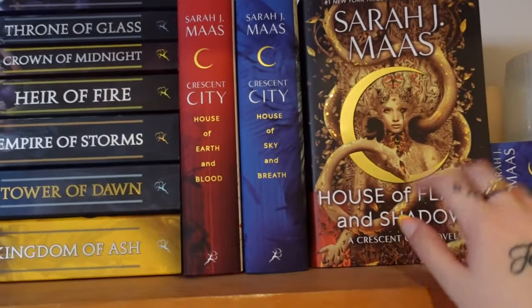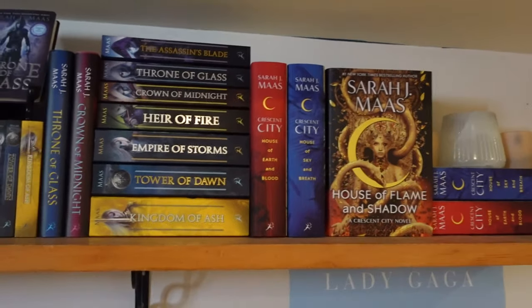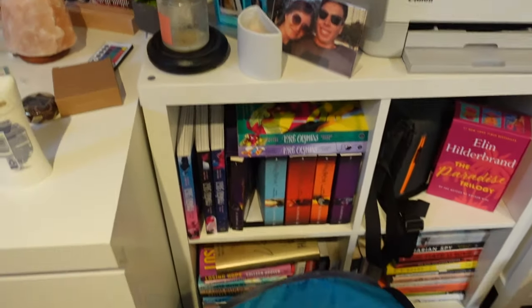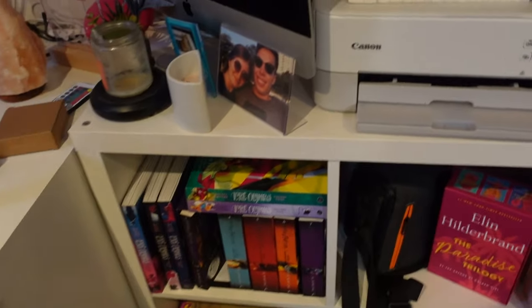I have the two paperbacks here, and then I ended up always getting the hardbacks as well. I feel like Sarah J Maas ends up being a display piece for me. Anyway, moving on, I have this little bookshelf down here, under my monitor and printer.